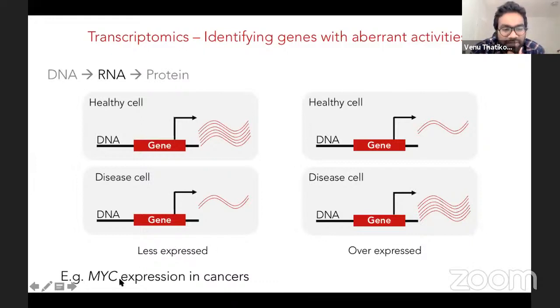And one famous example is MYC expression in cancer. MYC is one of the genes that produces MYC protein. And this is really, really crazily important in cancer. Almost out of all cancers, you can imagine more than 50% of the cancers are actually driven by MYC overexpression. Meaning when I say overexpressed in cancers, it is actually not very important in a healthy cell, right? And that's the whole idea behind transcriptomics: identifying genes that are aberrantly active or differentially active compared to a healthy cell.